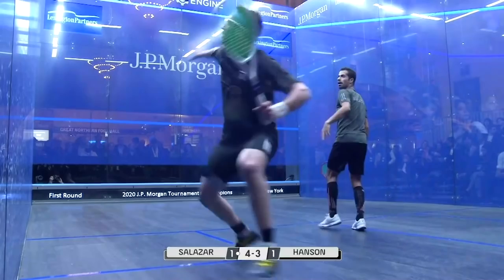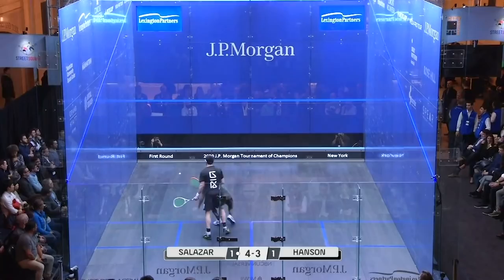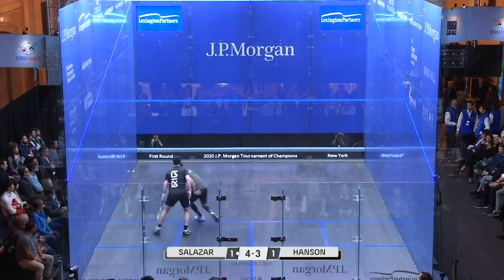Hand out, 2-3. It's one of the biggest things we see in the amateur game, Lee. How many times is a poor cross court punished? If you don't get that ball wide enough, it's just an invite for a volley for the opponent to make you then do the diagonal. Oh, so much ingenious squash. That's lovely touch from Hanson. He needs that.